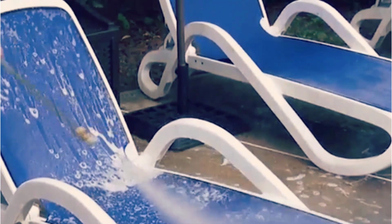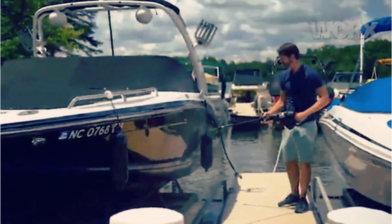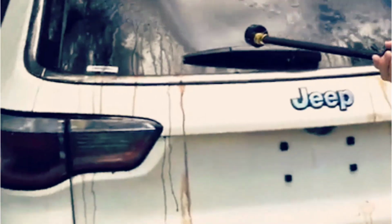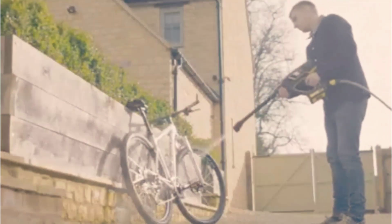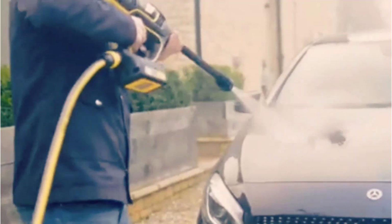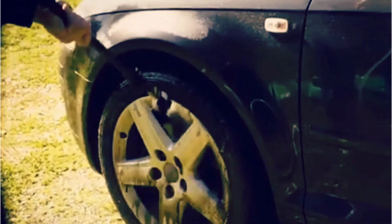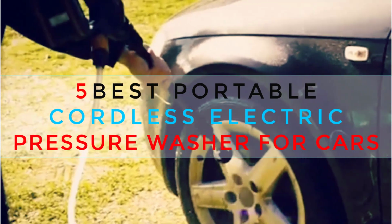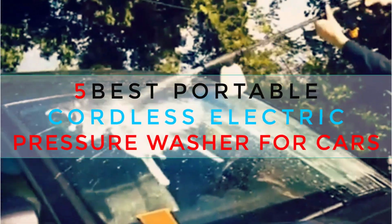When the yard work around the house includes cleaning outdoor surfaces and cleaning your car, an electric pressure washer is the best tool for the job. Even the toughest dirt and grime are no match for the high-powered stream of water spraying out of its nozzle. The handheld cordless power washer is designed to be used around the house or anywhere there is a source of fresh water. In this video, we review the top 5 best portable cordless electric pressure washers for cars, which will help you to choose the right one.